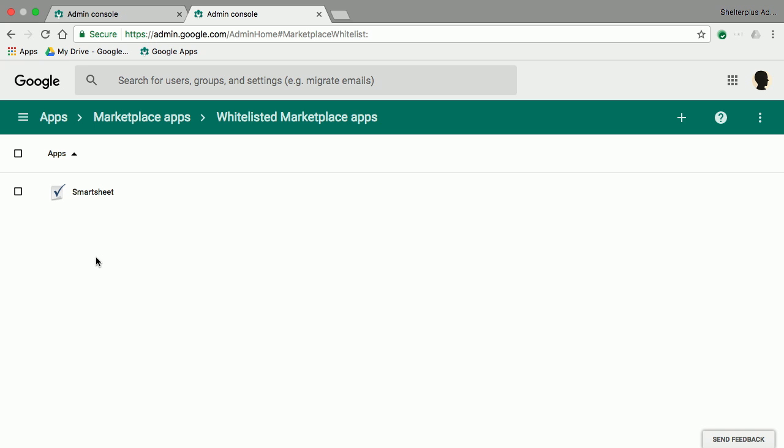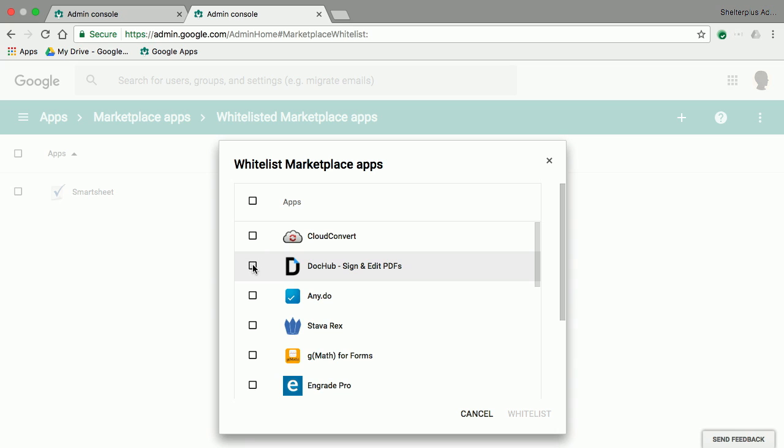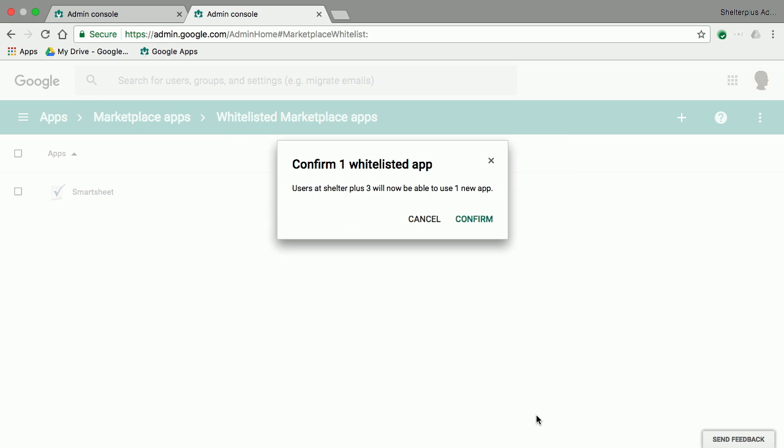Now, DocHub is actually a G Suite marketplace app. So as an admin, I can make the decision to say, well, I know we can trust this app. This is not an app coming from nowhere. It's being certified by Google. I can just go here. DocHub is right there. I can add it to the whitelist.